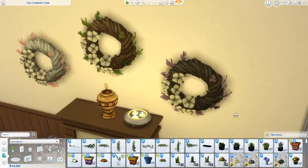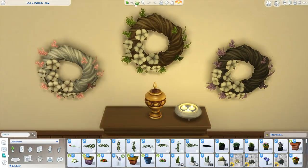Anyway, I really love these reefs. To be honest, so far they're definitely in my top three of my favorite furniture items from the game pack right now, or the stuff pack, excuse me. Game pack is something entirely different and hopefully adventure related in just another month or so. I can't wait for that teaser trailer.